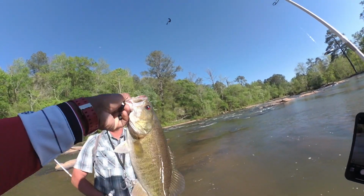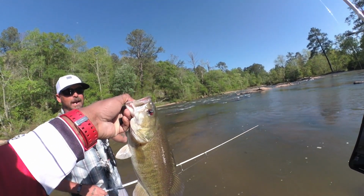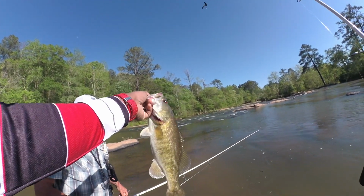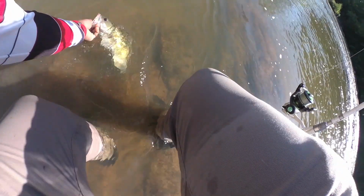That's a PB, right? Probably close. Close to it. Yeah. If it was a spot. He's about a pound and three quarters. Yep. If it was a spot, it would have been it. That's good. Yeah. Let's release this fish.